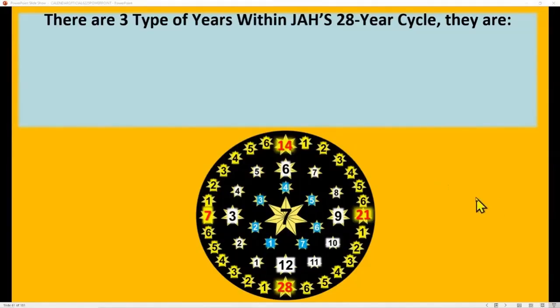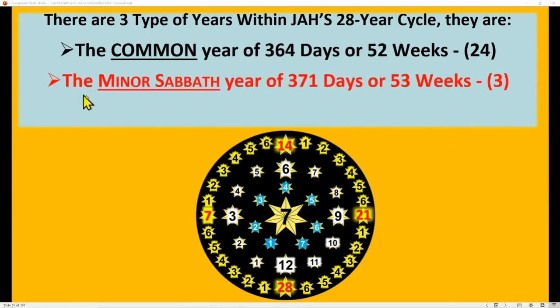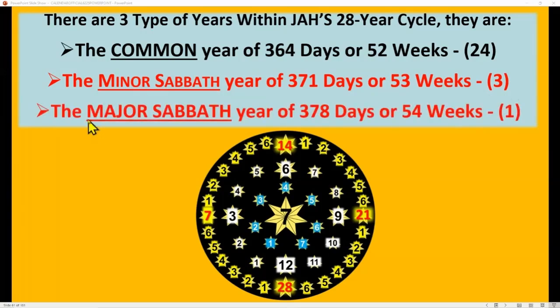So there are 3 types of years within JAH's 28-year cycle. They are the common year of 364 days or 52 weeks. There's 24 of them in a 28-year cycle. The minor Sabbath year of 371 days or 53 weeks. Again, multiples of 7. There's 3 of them in a 28-year cycle. And then we have the major Sabbath year of 378 days or 54 weeks.